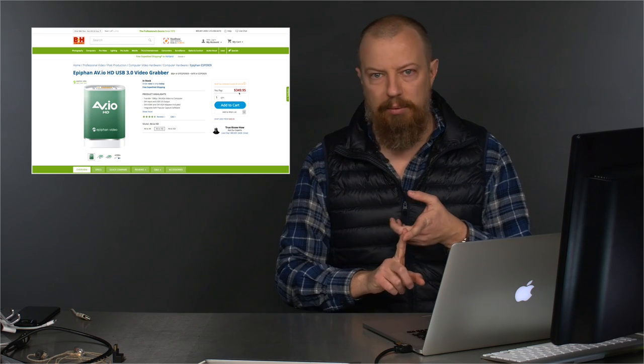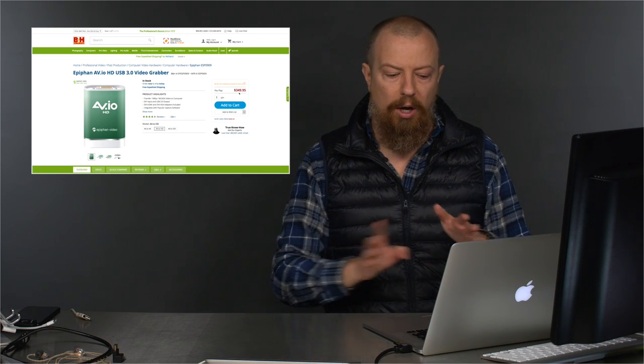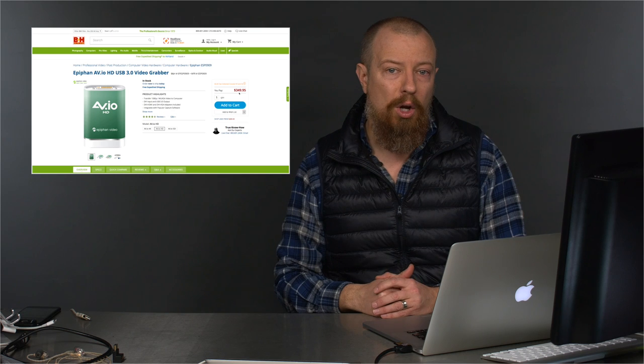Which means Google Hangouts will be able to use it. Skype will be able to use it. Zoom will be able to use it. Any webcasting, FaceTime will be able to use it. Any kind of webcast video chatting software will use it because it just thinks it's a USB webcam.